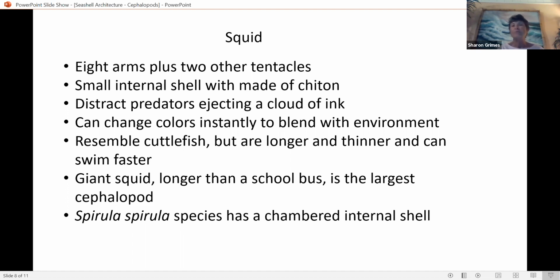I've seen squid under the pier in Frederiksted, and I've seen squid while snorkeling at Cane Bay. The cuttlefish is only in the Pacific, but squid are worldwide. The giant squid, which lives very deep in the ocean, is longer than a school bus and is the largest cephalopod. The genus Spirula has an internal shell. It's the only squid that has an internal shell.